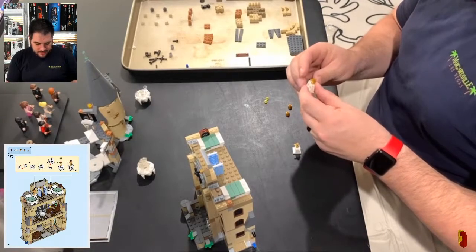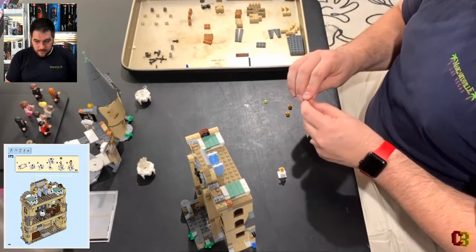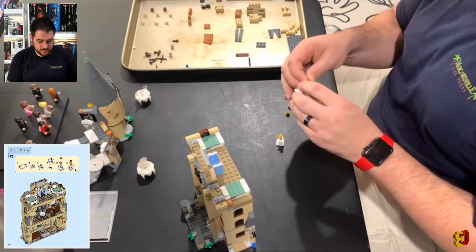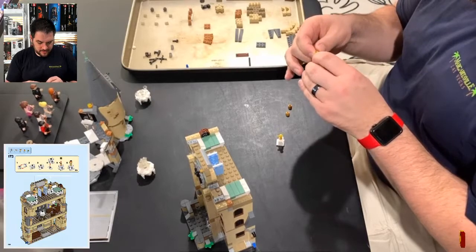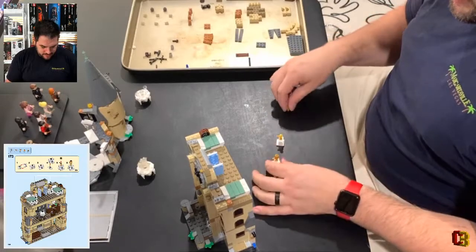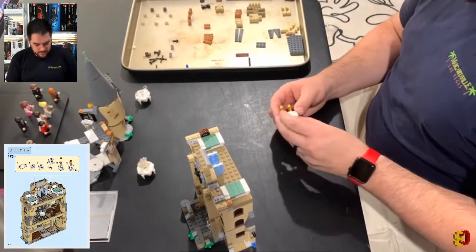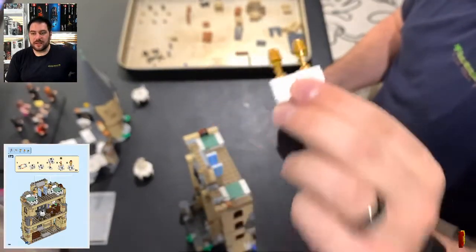Make the beds. Cleaning the mud room. That sounds intense. These are cute little nightstands with lamps on them.